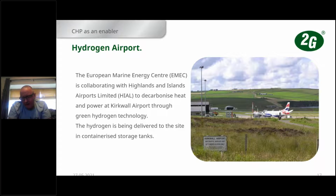So what they do now is they've got a large, I think it's an ITP Power electrolyzer on Eday. So all of the tidal turbines feed their power into Eday. Eday produces hydrogen, and then the hydrogen is shipped from Eday up to Orkney Airport in containerised storage tanks for us to use on the airport. So it's the first project we've done where hydrogen is actually being delivered to the site as opposed to being generated on site.